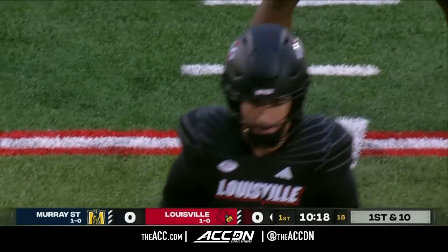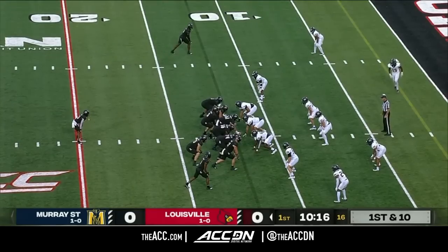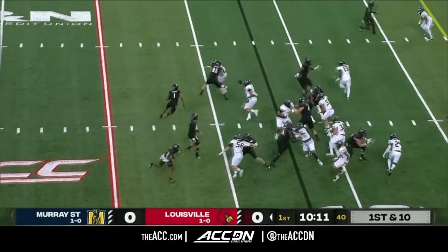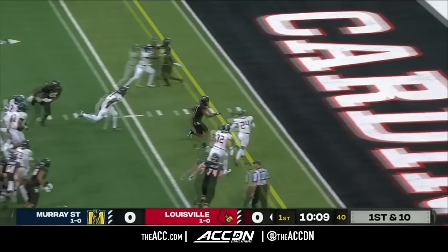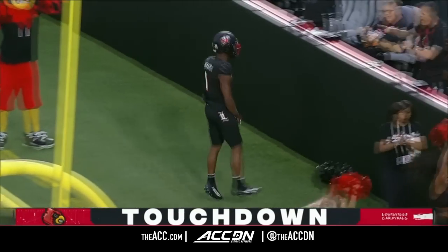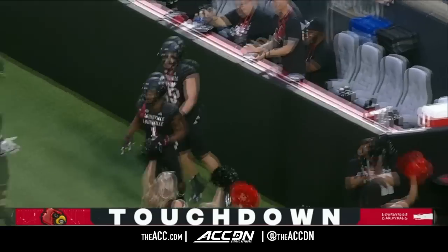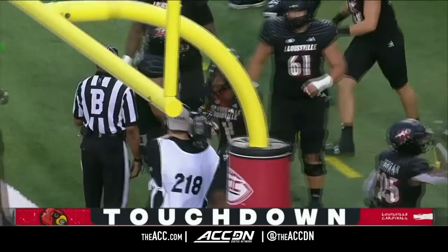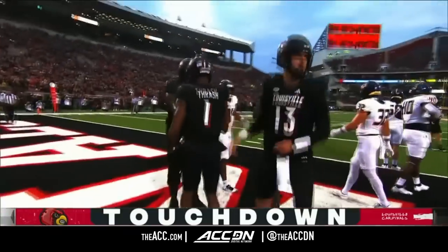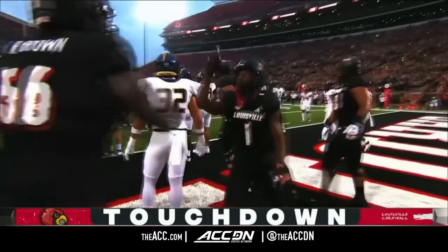Great throw. Good completion. Watch the big receiver on the top of your screen here in the red zone. That's Chris Bell, 6'2", 225. Instead, they'll give it to Thrash. He cuts inside, and he'll score easily. And that's how fast these Jeff Brohm offenses can score.